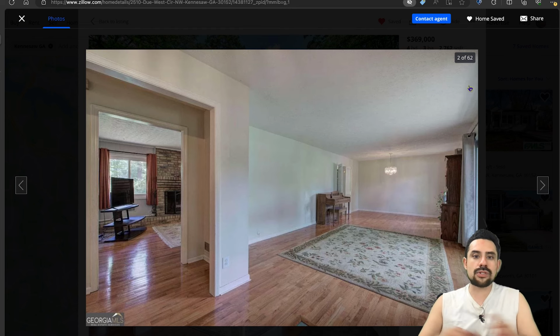But I look at this picture, love the hardwood, love the fact that everything looks clean. The colors of the wall are not intense. They're quite neutral. This looks really good to me.